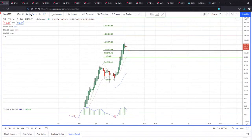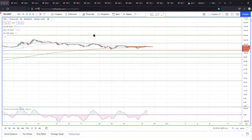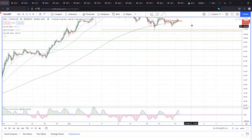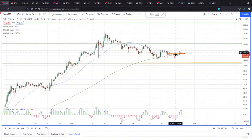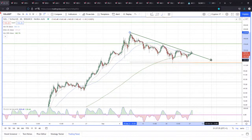So is Sol a bull flag? I would hope so, but we won't know until we break higher, unfortunately. Now this triangle pattern here at this position isn't a bullish flag, but this would be.